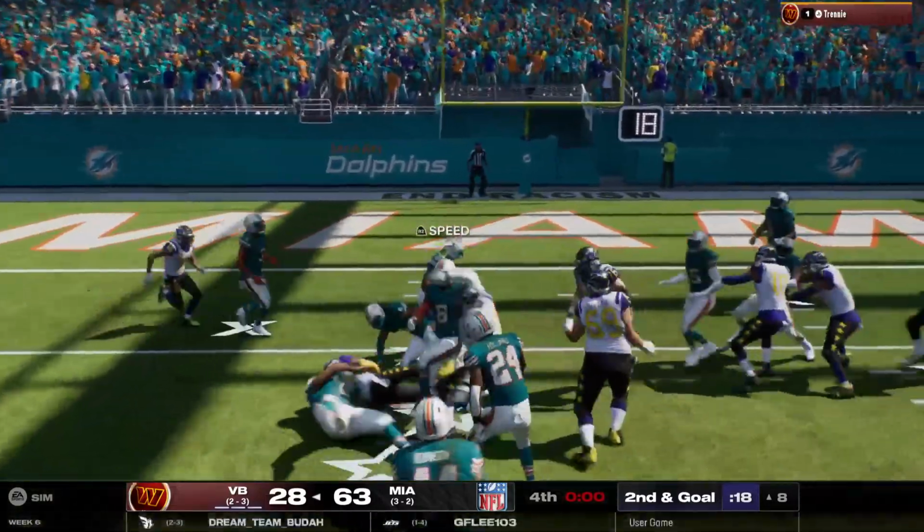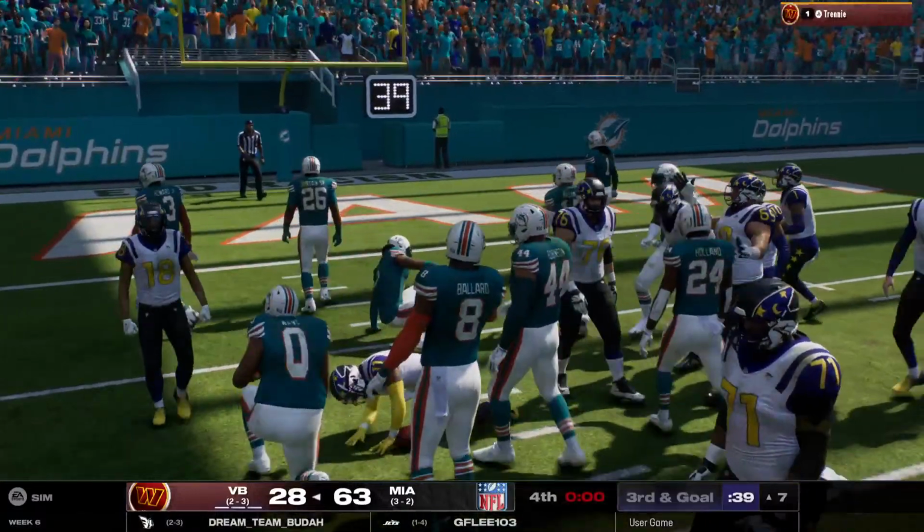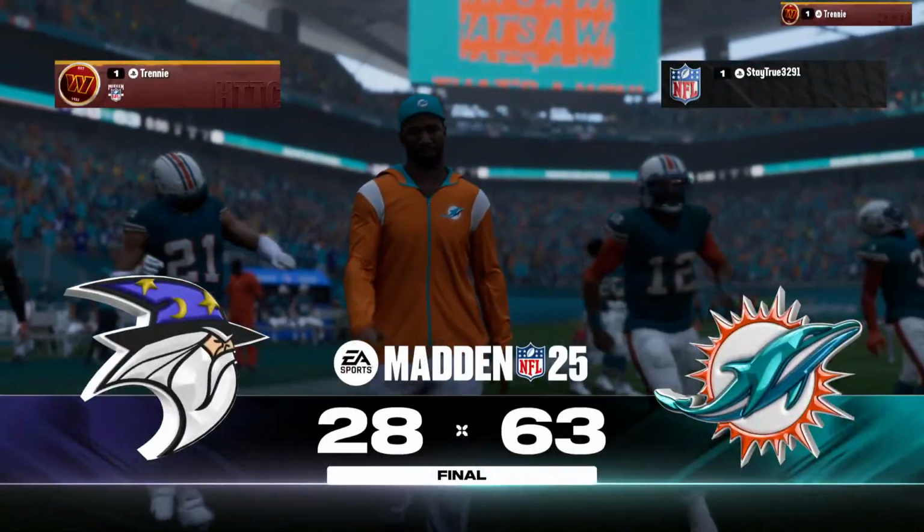On 2nd and goal, they'll give him another shot. And he'll be brought down there, and that'll put a wrap on this one.